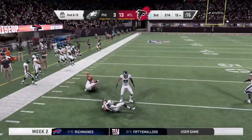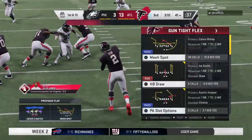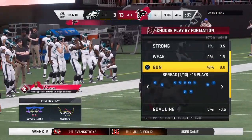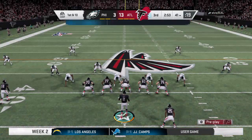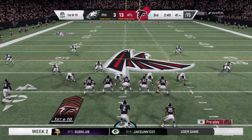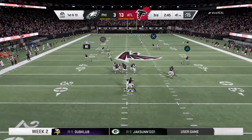And now here's a deep shot that's complete. And they're going to get this beyond the 40 before he's taken down. 27 yards there, a first down. And a good quarterback facing zone coverage, if he has just a little bit of time to survey the scene, that's what's going to happen. No doubt about it. If there's no pressure, he's going to continue to pick them apart because he'll have all that time to find someone open downfield.